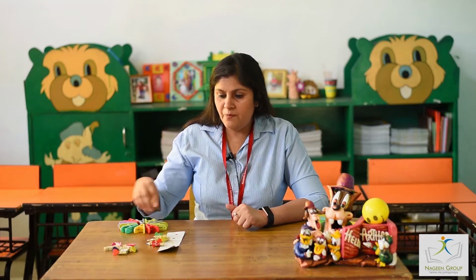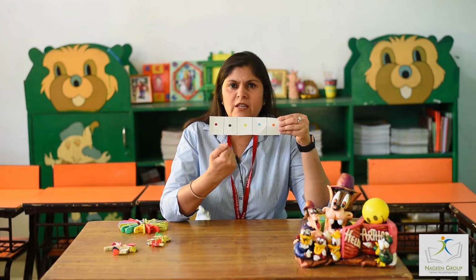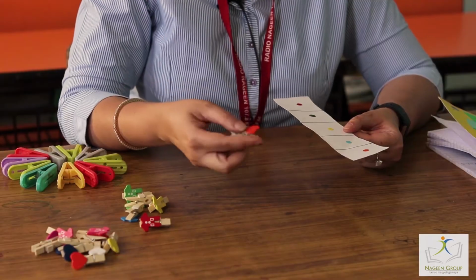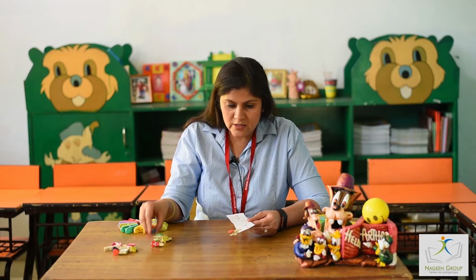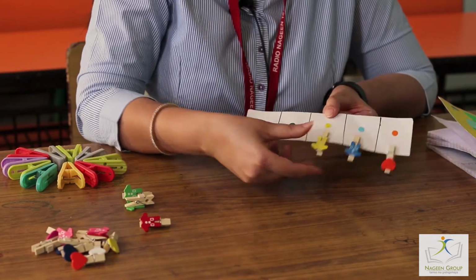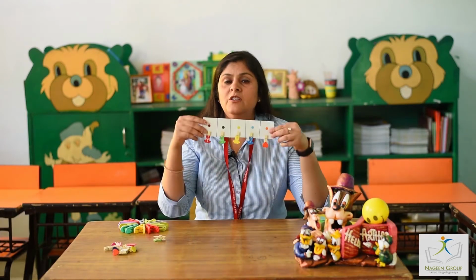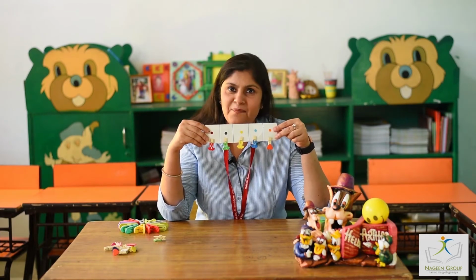Later we can increase the complexity by giving a piece of paper with different colored bindis, or different colored spots or dots on it, and we ask the child to put pins according to the colors. With this, the child learns to coordinate and match colors. This is blue, the child will put blue pins. If it is yellow, the child will put yellow. This is green, the child will put green. This is red, and this is how the child will learn colors, plus the index finger and fine motor skills are being developed.